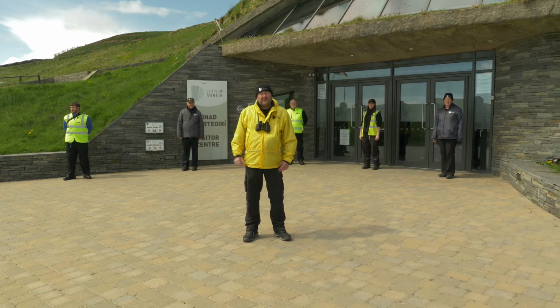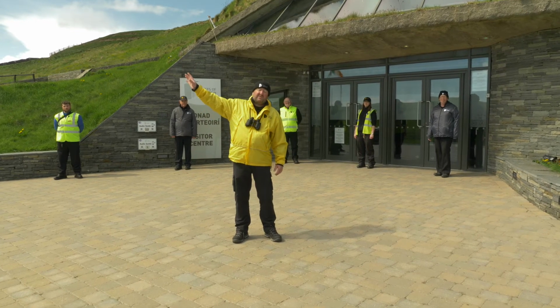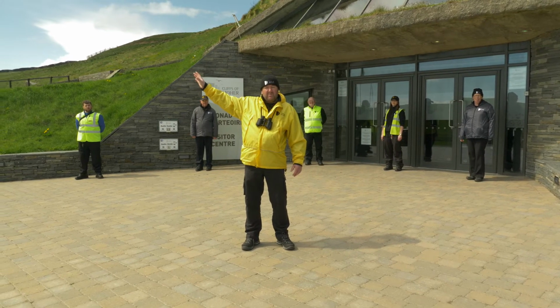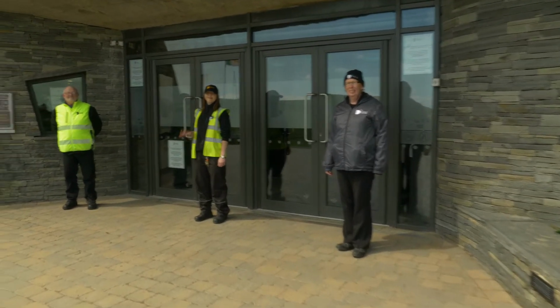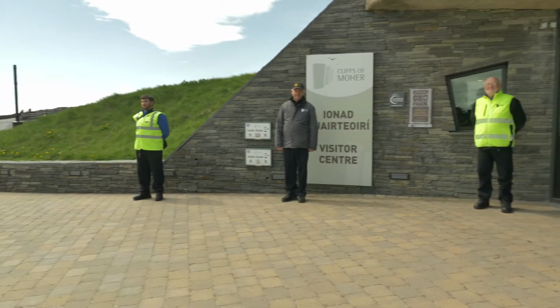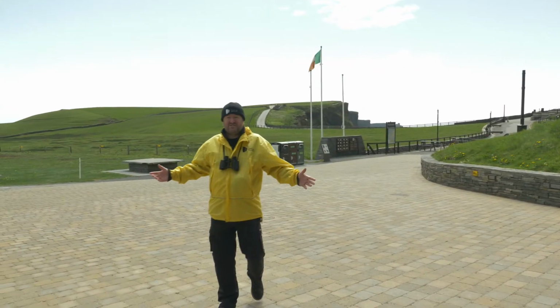We're going to head on up to O'Brien's Tower, then the main platform, and then up for the finale to the southern platform, and maybe do a little bit of bird spotting later on. And with me today, my guides and your guides, are the lovely Bridget, the lovely Ciara, Gerard, another Gerard, and Colm. So come on up and join us.